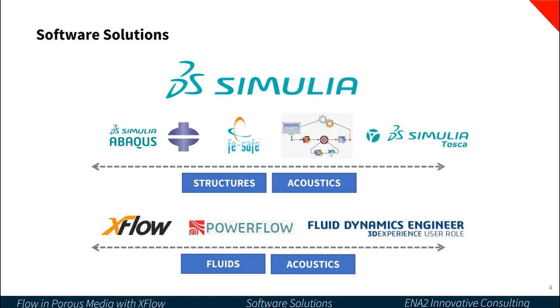We also have Isight, and Isight is a workflow optimization software. And finally, Tosca. And Tosca is a structural optimization software. So with Tosca, you're able to cut back material expenditure while maintaining structural integrity. And this material expenditure cutback has multiple cost benefits.